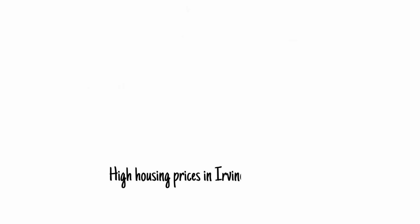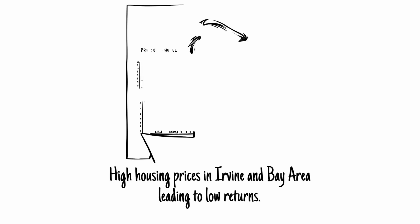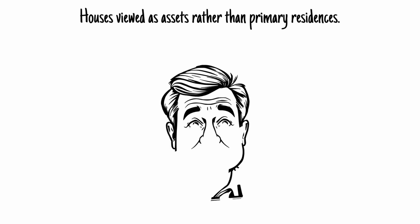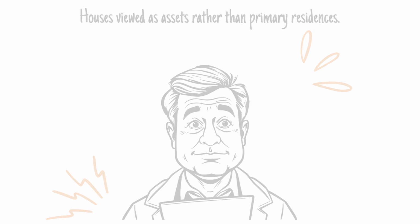I won't comment on individual investment decisions. Everyone has their own choices. But I will say that for places like Irvine and the Bay Area, where housing prices are already very high, the rate of return is actually quite low. Rental increases are limited, and the cost of holding the property is very expensive. So, for some homebuyers in Irvine or the Bay Area, the house isn't a primary residence. It's just an asset in their portfolio.